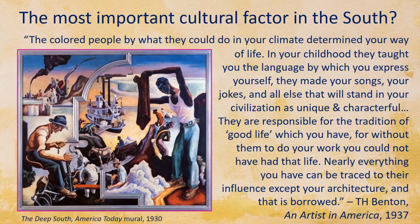And in his America Today mural that he did for the New School for Social Research, here again is his painting, The Deep South. So he's showing lots of labor, cotton pickers, farming, steamboats. There's the Tennessee Belle again, things like that.